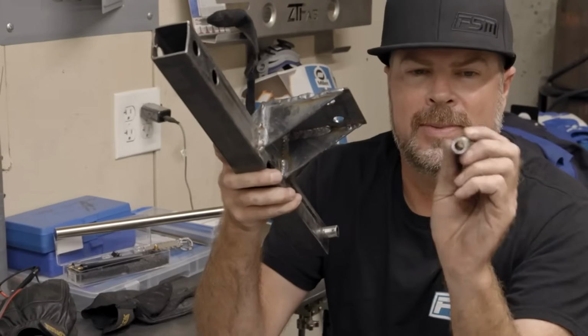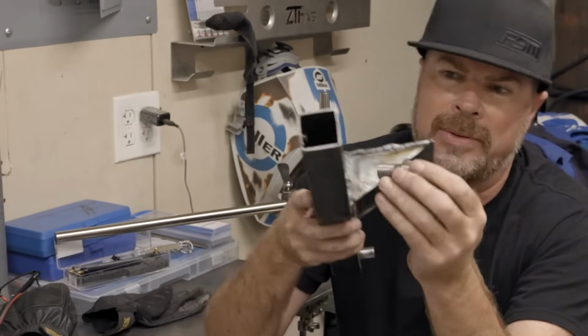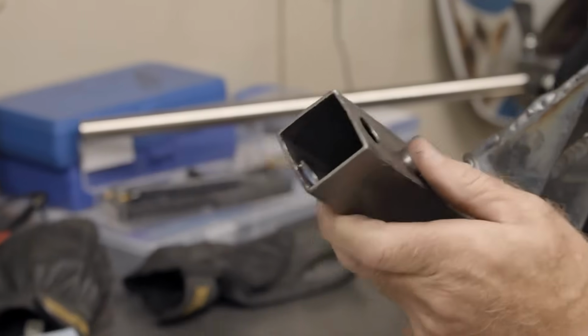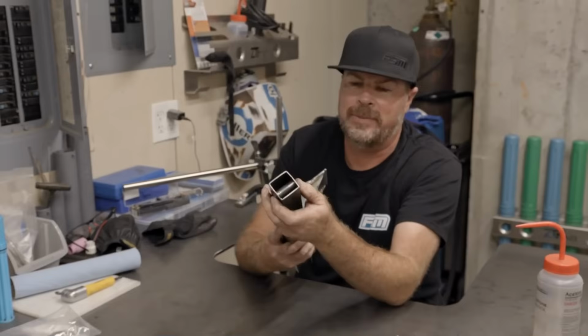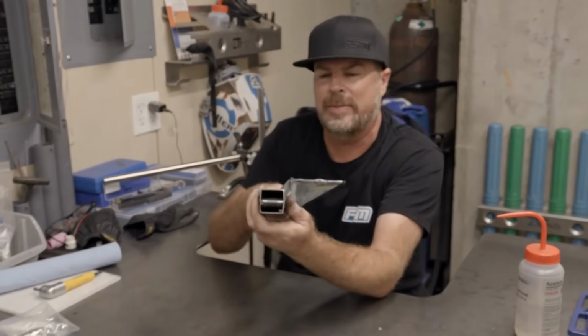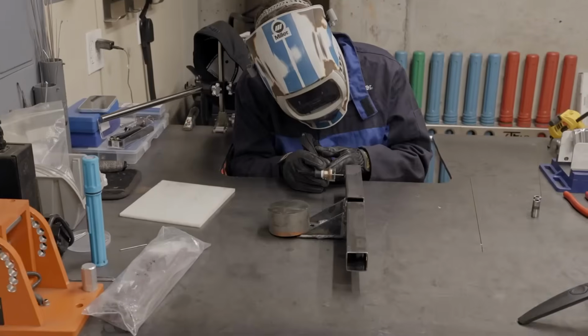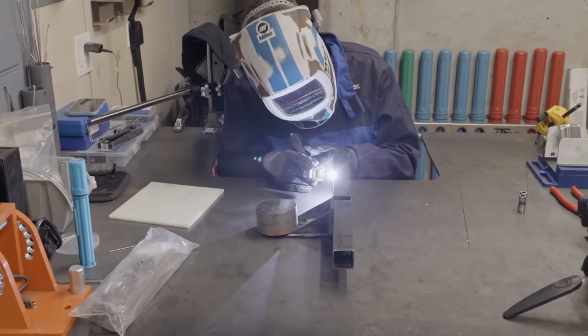And I've cut this piece of tubing. This is what my bolt's gonna go through. And I'm gonna slide that tube in the tubing, and then I'm gonna weld it together. And once the round tube is welded to the box tube, this becomes one unit, and I can tighten the bolt as much as I want, and it's not gonna destroy the tubing.